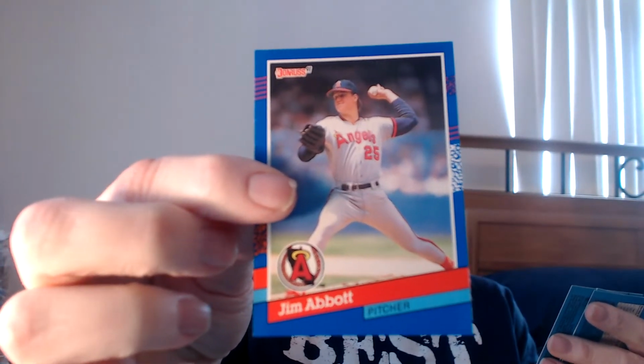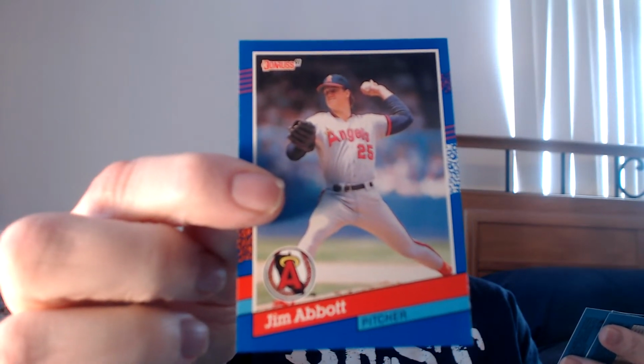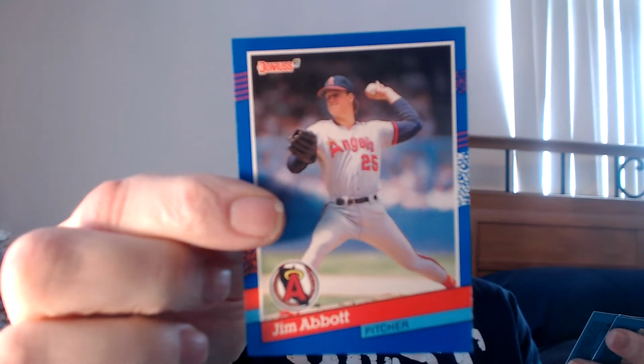In fact, some of you might be too young to know, he only had one hand. He was born with one hand. Where his mitt is, there is no hand. But this guy, if you didn't know that, you'd never know it. I mean, that guy could field his position like no other.